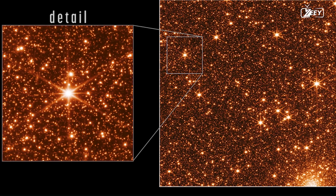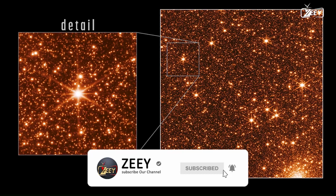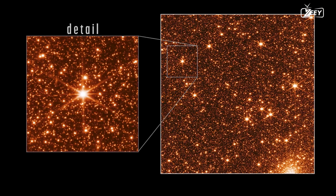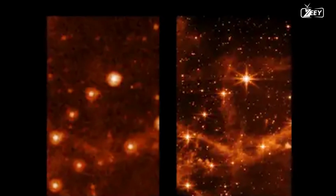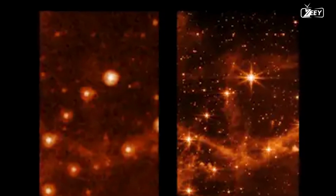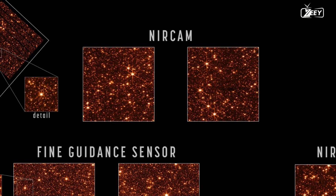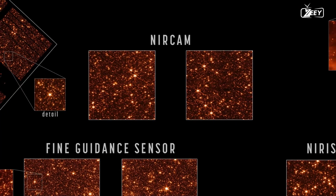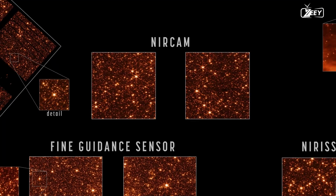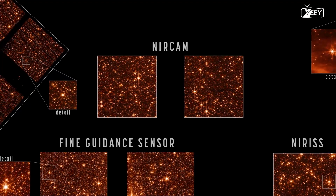The freshly released JWST photos illustrate the image clarity and sharpness of 4 of the telescope's major instruments. Scientists can see that everything has finally come together. Not everything is perfectly aligned. JWST appears to be working as expected, if not better. In fact, every tested device is performing better than expected, and it appears to provide fantastic photographs.